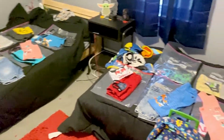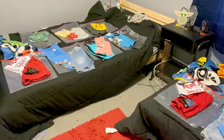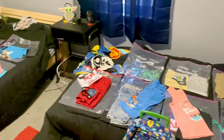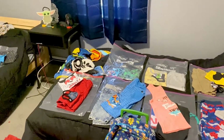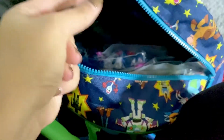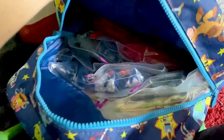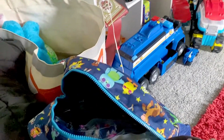The only thing left I have to do is cut off the tags because my kids hate tags. And then I have to pair some of these outfits with the rest of their masks, which I am in the process of washing right now. As soon as that is all done, these outfits will be back in their bags, and because of the wonderful magic of film, you guys will see that right now. And everything is in the bag just like that, and the same with Wyatt's over there.